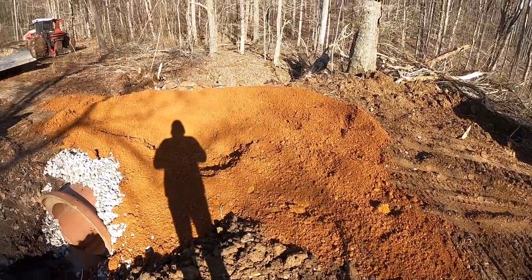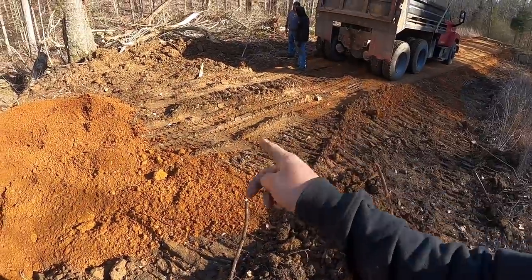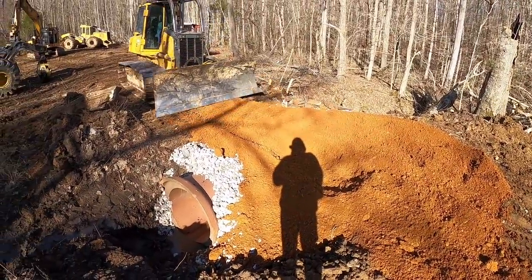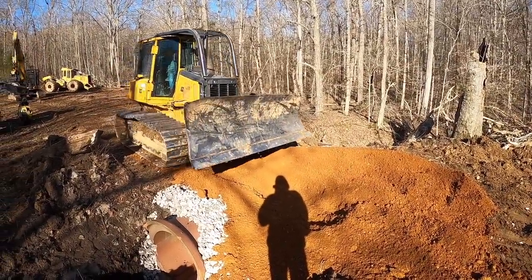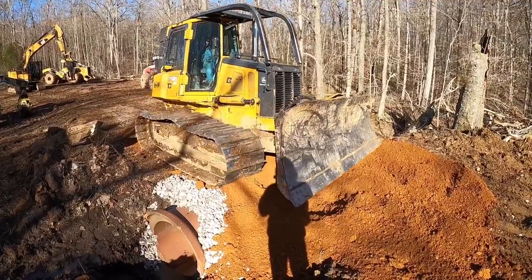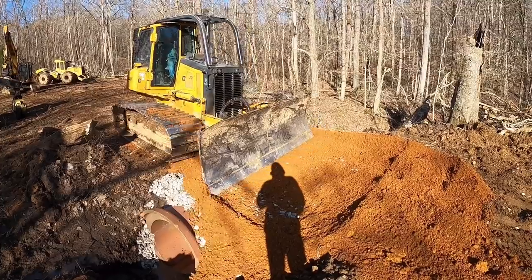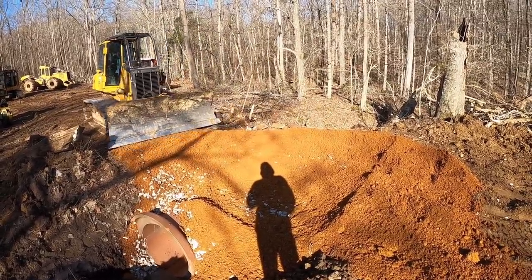About half this first load of chert jumped in there. Phil's gonna take the dozer, kind of drag it back. He's wanting to scrape some of this mud off his road before he gets too carried away. We're gonna dump the rest of it, probably haul two or three more loads in here for him, and then at least this section of the project will be done. Pipe's not moving at all, that's good. That is good.